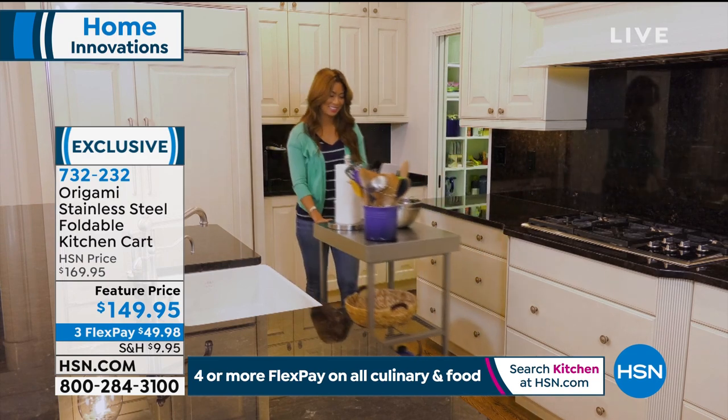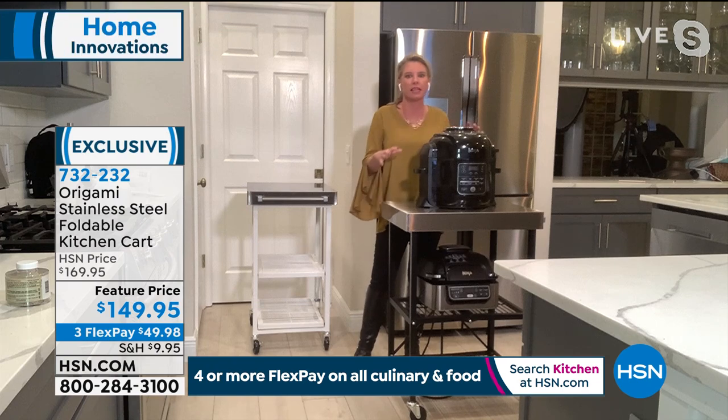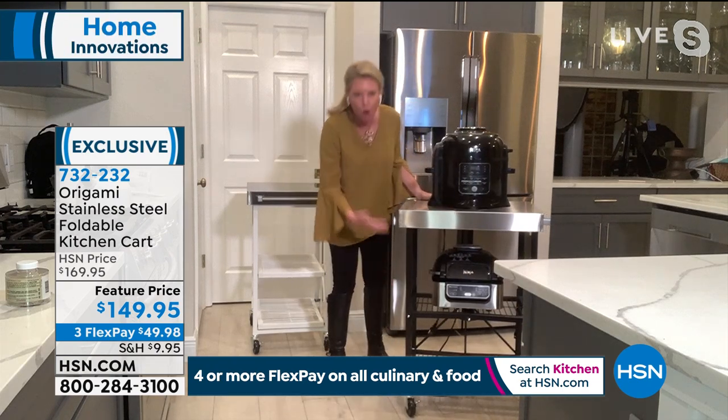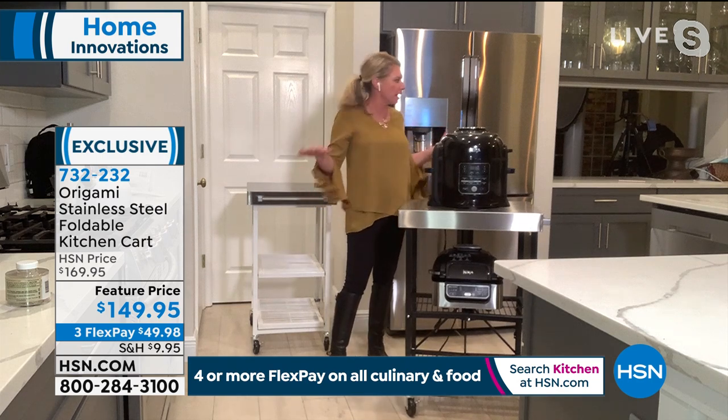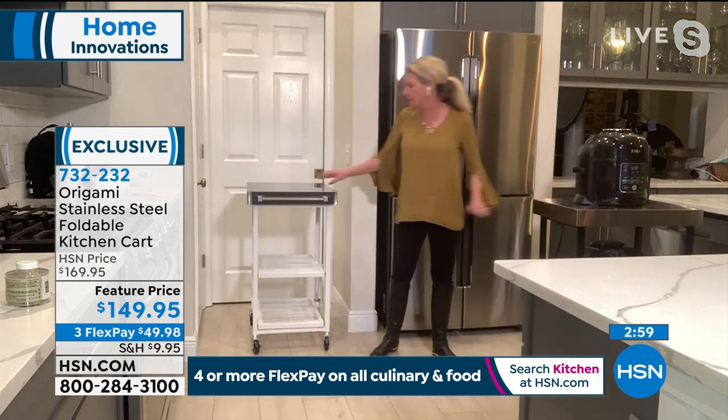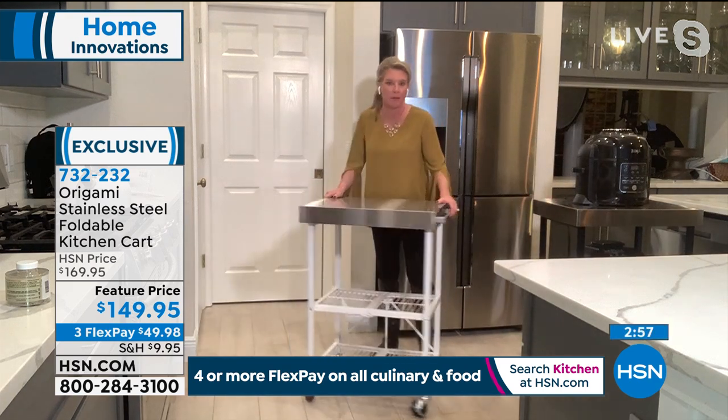Microwaves, this is going to hold. Your Ninja Foodies, it's going to hold. Your bigger, like, look at all my Ninja stuff that I have right here. Where would I put this? I don't want to take up countertop space. But remember, when you're not using it, it breaks down to just a couple inches, okay?